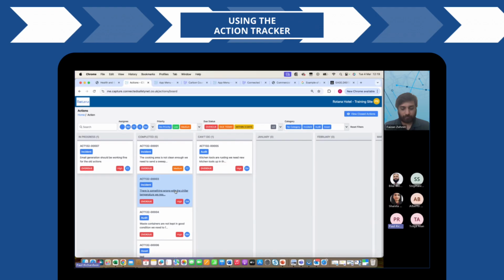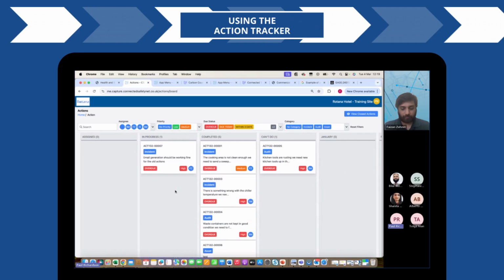The idea of this platform is really to give you confidence that the actions being generated are being disciplined in terms of people getting them closed out and dealt with. Now, from these drop downs, if you've got lots of actions in, you can untick and just get the name of the individual you want to review. Or if you just want to review the priority level, you untick and it will change it.